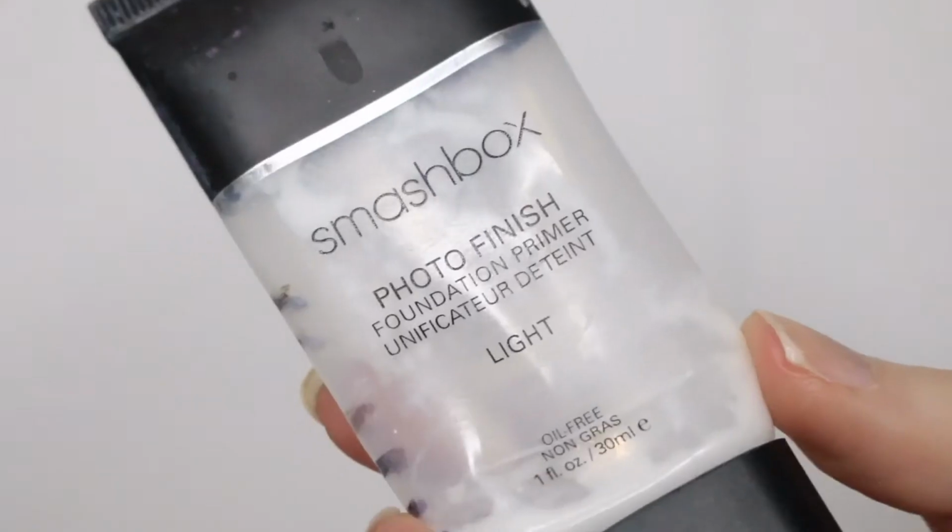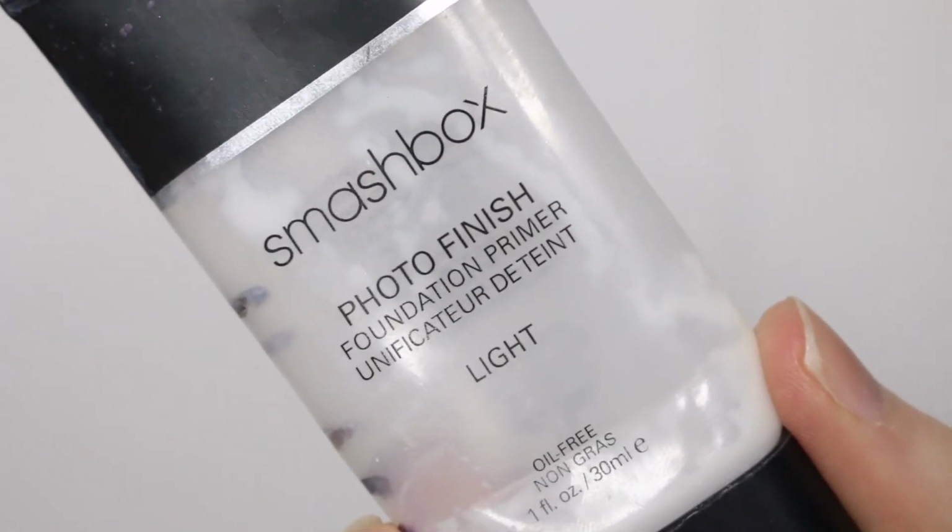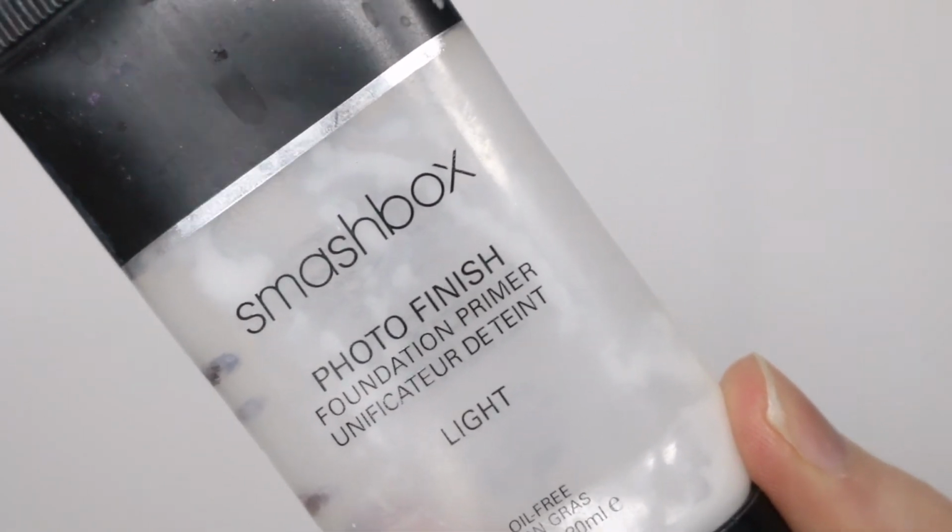Then I have the Smashbox Photo Finish Foundation Primer. This is a nice primer, but it's not amazing. It doesn't perform any miracles. It doesn't make your foundation look amazing. It just primes. It's just a primer kind of product. I don't think it really increases the longevity or anything like that. So for some reason, this is kind of like my default foundation primer that I always go for when I don't have anything else to pick up, even though I know it doesn't knock my socks off.